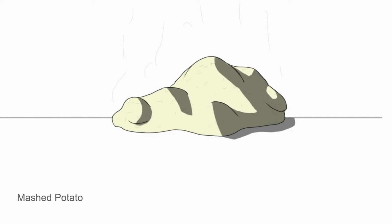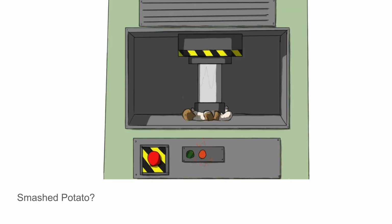There's also mashed potatoes. So basically what this is, you take a potato and you annihilate it into a delicious mush. Next on the list was smashed potato. Wasn't entirely sure what to do with this, but it's what we got. I'd say it turned out well.